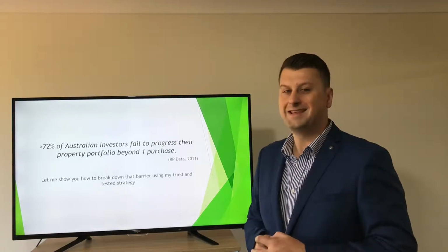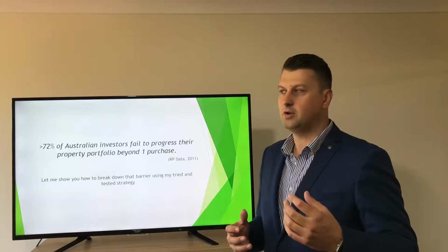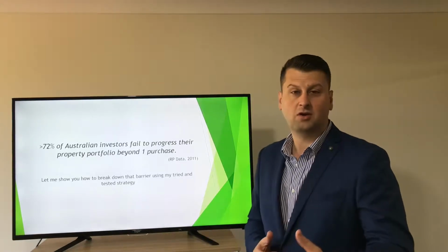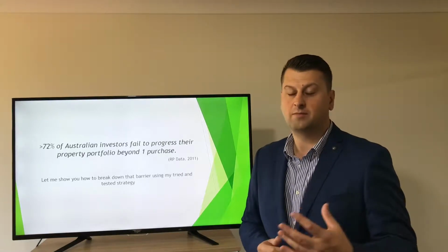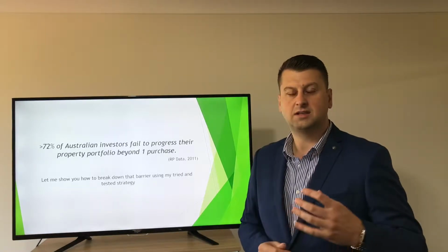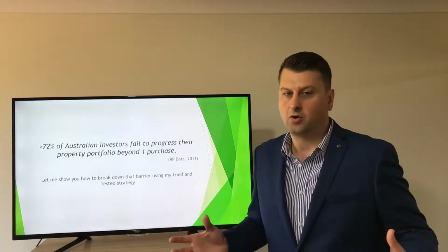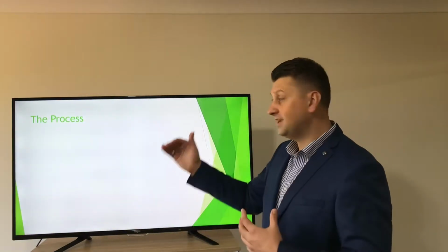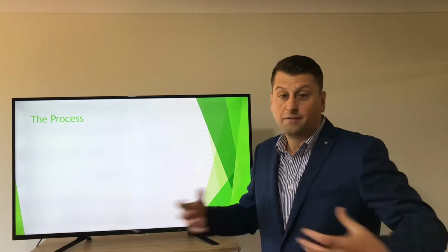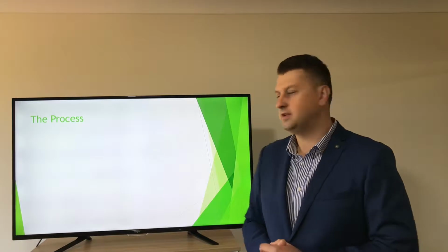Now the reason for this is they're purchasing the wrong property, and it could be in the right area, but it might be at the wrong time. There's a lot of variable factors there. One of the main ones, which you'll see I've touched on in other videos, is new property. Today I'm going to show you why I don't buy new property. We purchase existing, and I'm going to show you the exact strategy and process, so that you understand exactly what we do at ML Property Group. And if you're keen, you can go out and use this strategy and do it yourself.